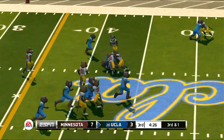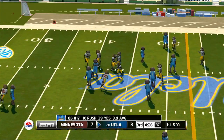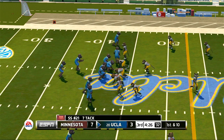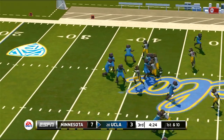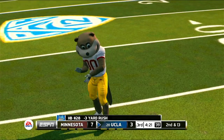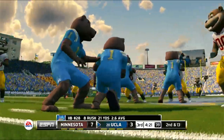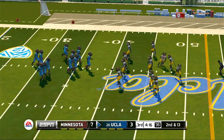Big opening. Tackle made around the 42-yard line. Taken down for a loss. How about the play of this defensive end? This is just solid run defense here. They get a great push up front, not allowing the runner to have much room to work with. And at the end, they're able to wrap him up.